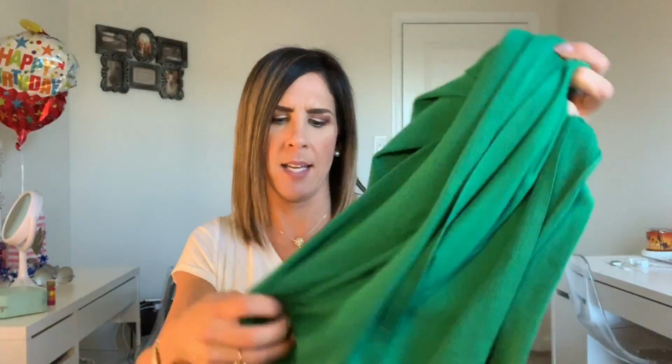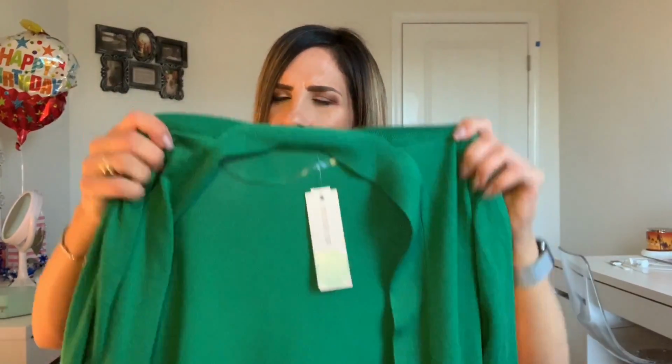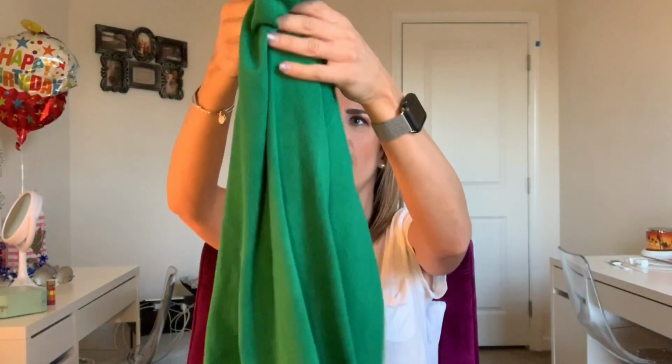Next is a cardigan, and I'm really not digging the color. I mean, green is nice, but it's really not my thing. I like grays and whites. Like I told her in my note to her that I like light and bright colors, and again, I received dark stuff. So I'm trying to figure out what the miscommunication is, that I like light and bright items.